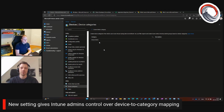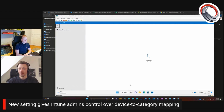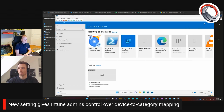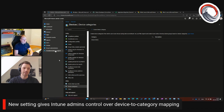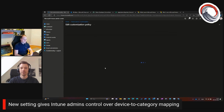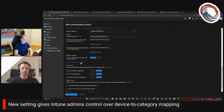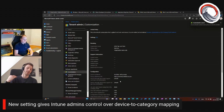But we went with another strategy, and let's see if the change actually. No, it doesn't. But you saw it. I had to make a choice, and the new thing that has landed in our portal is that under the customization here, if I go edit and I scroll all the way down here to device categories, let's use the select device categories in the company portal. I can block that and say save. And now all of a sudden I can create all kinds of device categories, and no one who hasn't chosen something will be prompted for that device category.